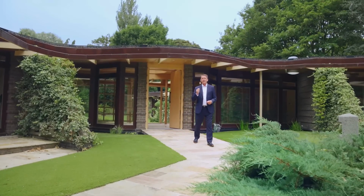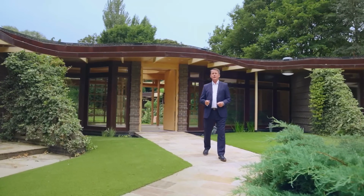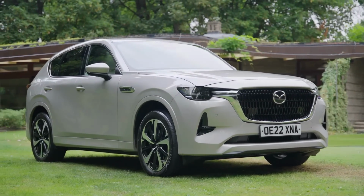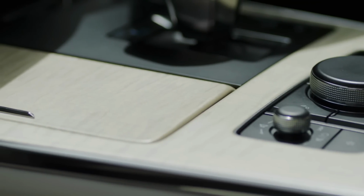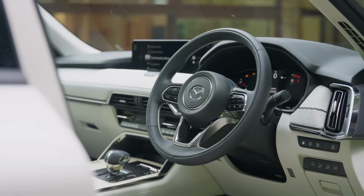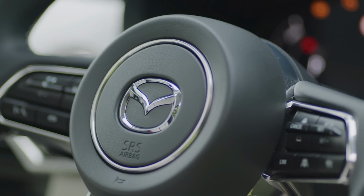Welcome to the launch of the all-new Mazda CX-60. This is our first plug-in hybrid, our most powerful and largest car that we've ever introduced. Our designers have created a high-quality interior inside an evolution of the now familiar Kodo exterior design, placing the CX-60 very firmly as a challenger to the established European brands of Audi, BMW and Mercedes.